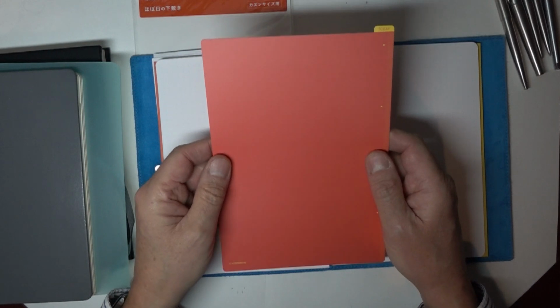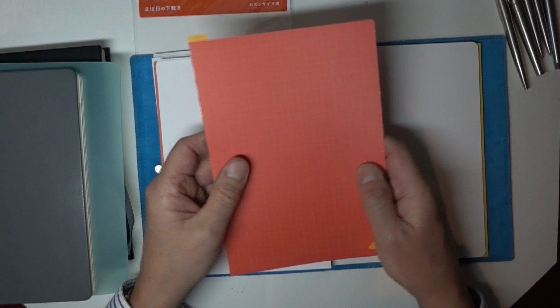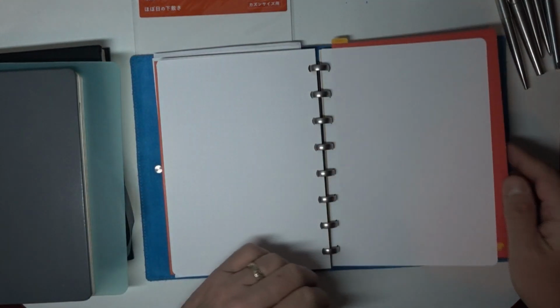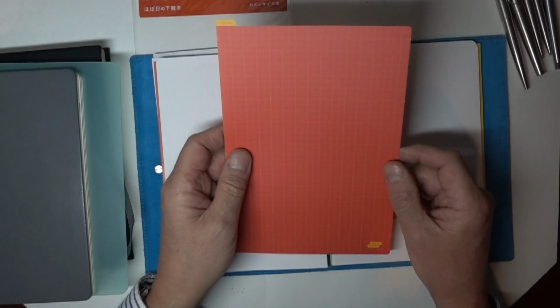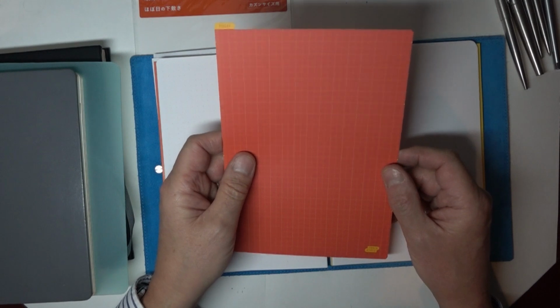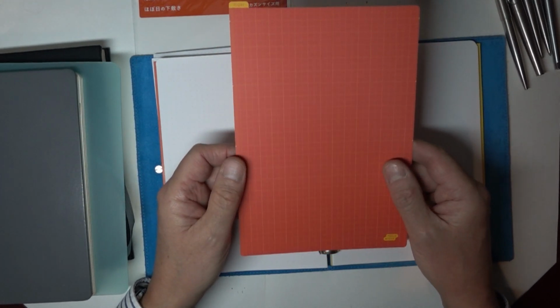What else has it got? It has a grid on it. Now, it won't show through William Hanna paper. I know that because William Hanna paper is enormously thick. It's 115, I think, GSM. But that could be used with much thinner paper, for example.